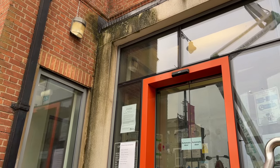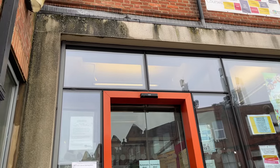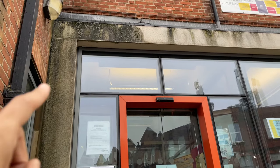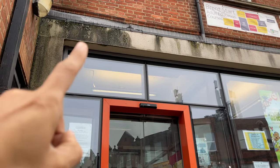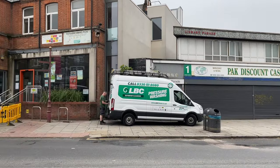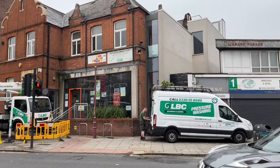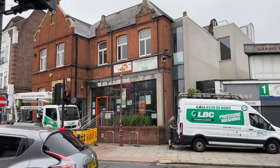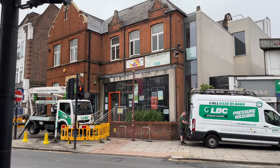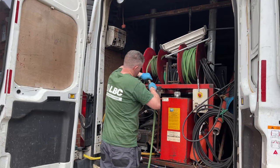So the bit that he's talking about is up along here. This is above the entrance, so very important. It's the first thing people see, and it's absolutely rotten there. So Jim's back. He's just topped up the water. They'll be ready to go, finish off this render out the front there. As you can see from the other side of the street, it is very visible, very grotty. Just connecting back up.